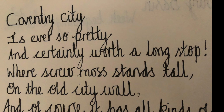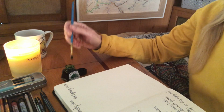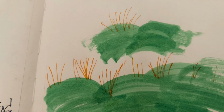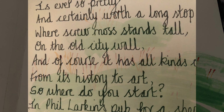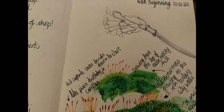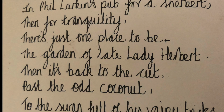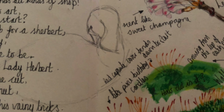Coventry City is ever so pretty and certainly worth a long stop, where Screwmoss stands tall on the old city wall, and of course it has all kinds of shop, from its history to art, so where do you start? In Phil Larkin's pub for a sherbet. Then for tranquillity, there's just one place to be, the garden of late Lady Herbert. Then it's back to the cut, past the odd coconut, to the swan full of his veiny tricks.